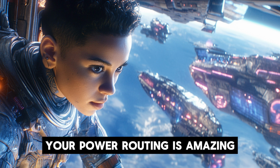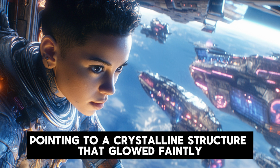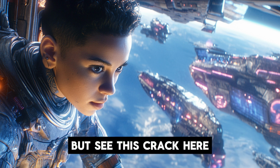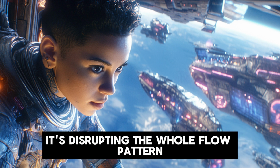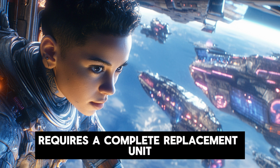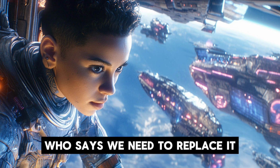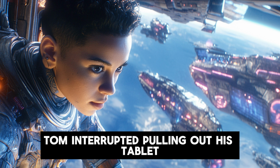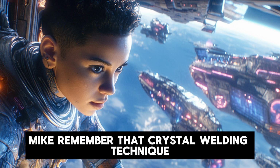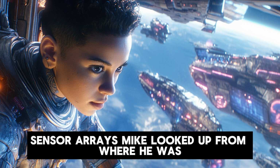"Your power routing is amazing," Tom said, pointing to a crystalline structure that glowed faintly. "But see this crack here? It's disrupting the whole flow pattern." Box's translator crackled. "Correct. The standard procedure requires a complete replacement unit. Without one, the ship can't." "Who says we need to replace it?" Tom interrupted, pulling out his tablet. "Mike, remember that crystal welding technique we developed for the mining ship's sensor arrays?"